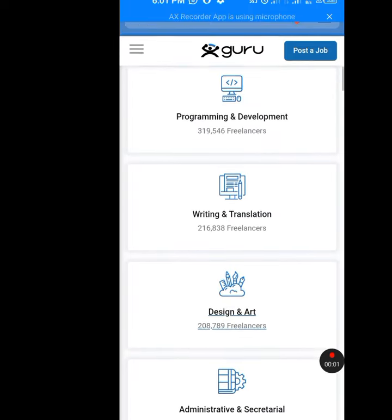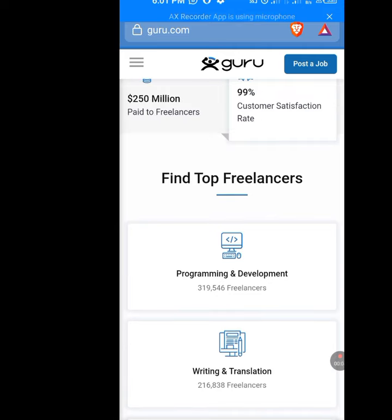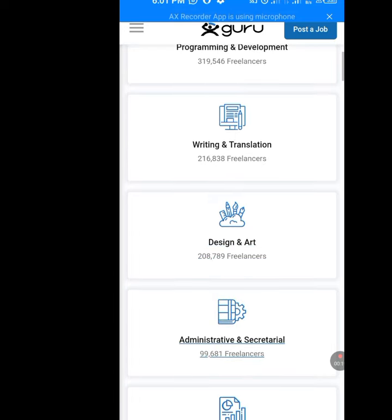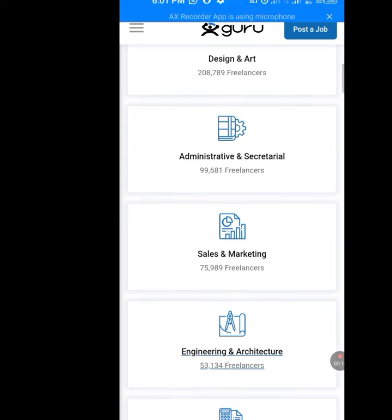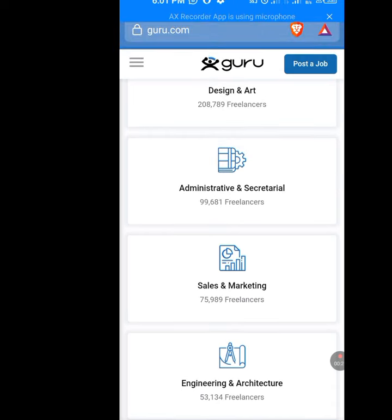This is a freelancing website. Now this guru.com is a freelancing website. Now it is for people with different skills. But don't worry, even if you have no skill, like I said initially, I will show you a website that will assist you in doing your job.